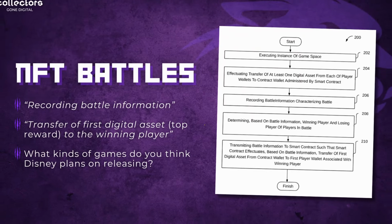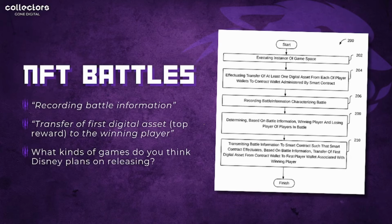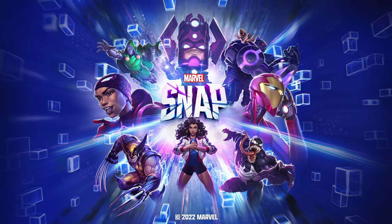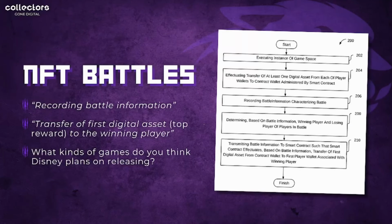Now next up, there's a patent that they filed talking about NFT battles. So it starts off by executing instance of a game space. So think about a game like Marvel Snap, and you click play, it finds a player to battle, and then it loads the environment for you to battle them in. That's, I think, what that's talking about.